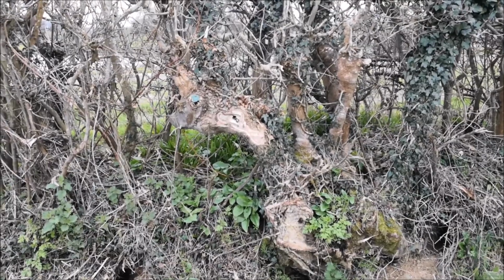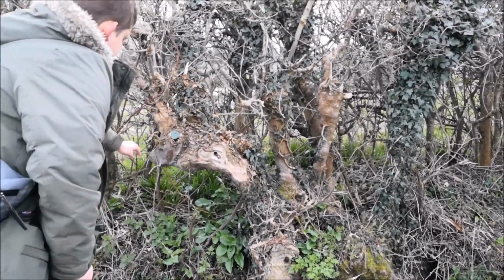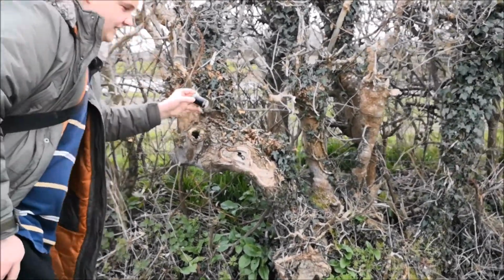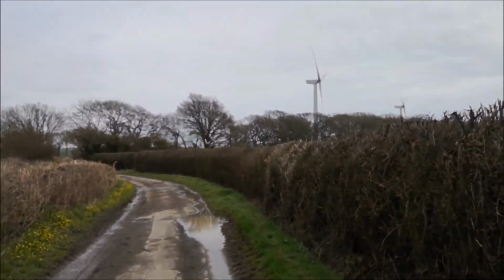I see the cache, especially on the camera, as the camera picks up that green is completely different to everything else. And there's the film pot. So I'll get the log out, sign it, and carry on down the wind farm series.